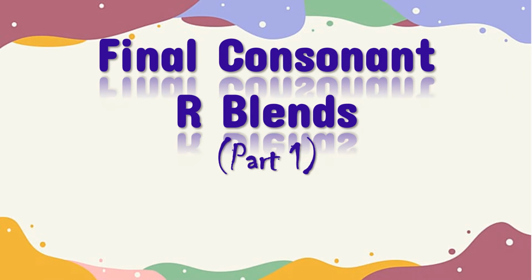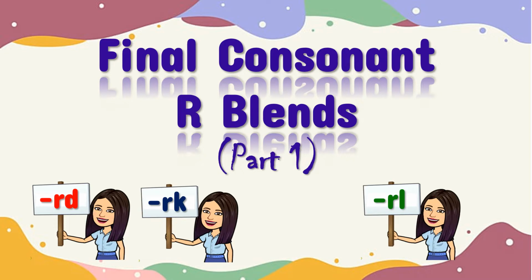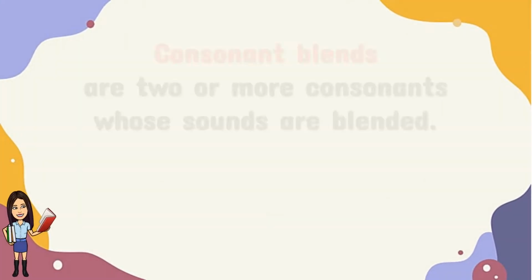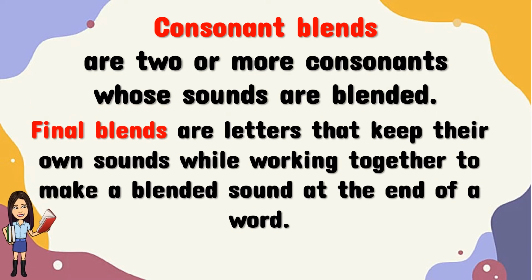We're going to discuss first four consonant R blends. These are RD, RL, RK, and RF. Consonant blends are two or more consonants whose sounds are blended. Final blends are letters that keep their own sounds while working together to make a blended sound at the end of a word.